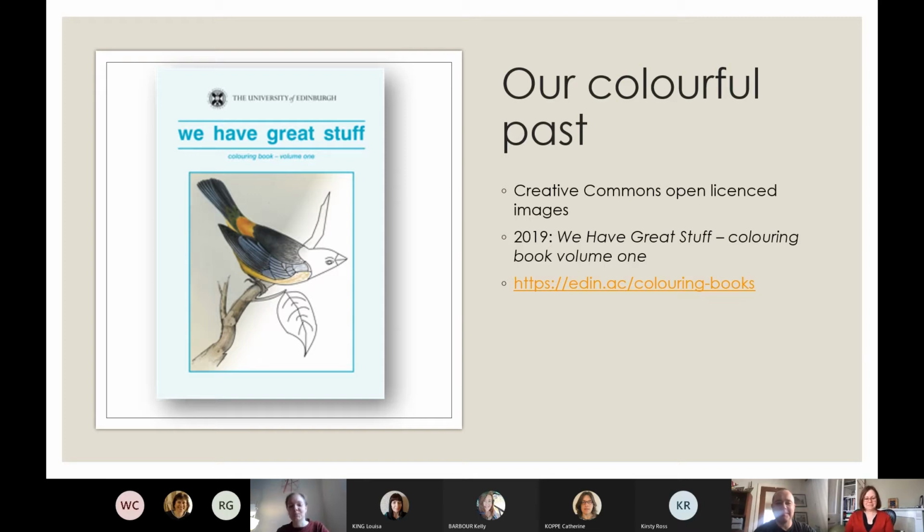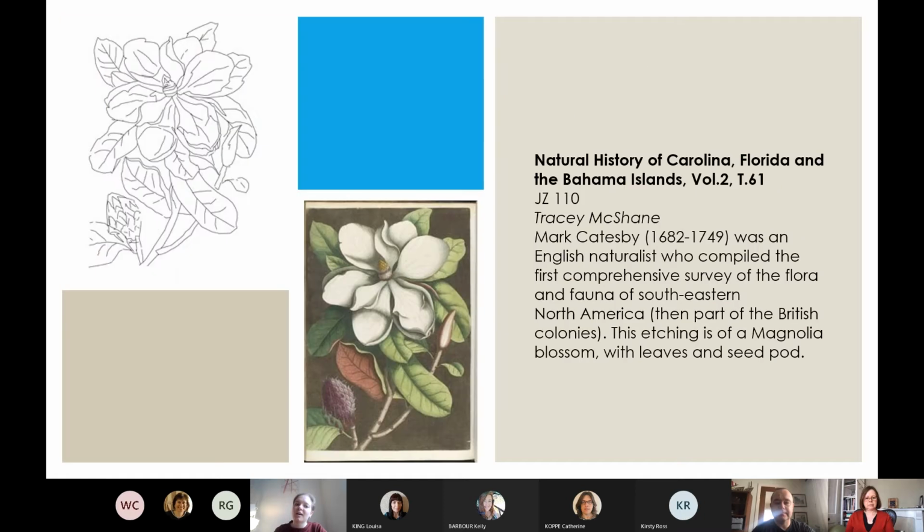So this is our Colorful Past. Two years ago, Jackie and Stewart were the front runners of creating the first volume of the coloring book, which is created from images from the special collections held at Edinburgh University. From the first book, I've just shown you this one, which is the original that Tracy then made into this, ready for coloring.